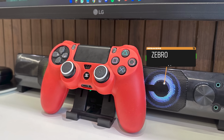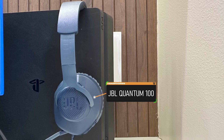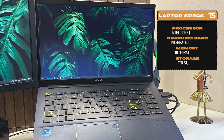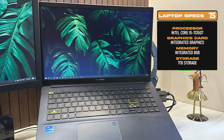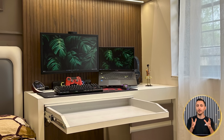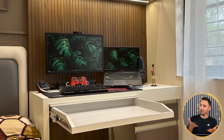The audio gear of choice is the Zebtronic speaker, which he placed underneath the desk, and the JBL Quantum 100s that he uses for gaming, resting on the PS4 right behind his laptop. Talking about the laptop, it's a 15-inch Asus VivoBook with no dedicated GPU. Of course, it's not a powerhouse gaming rig, but it does the job of pushing the necessary pixels for Advait's purposes. I really like how you put it on a separate stand. Not only does this bring it up to eye level, but you basically created additional space on the desk for the rest of your gear.